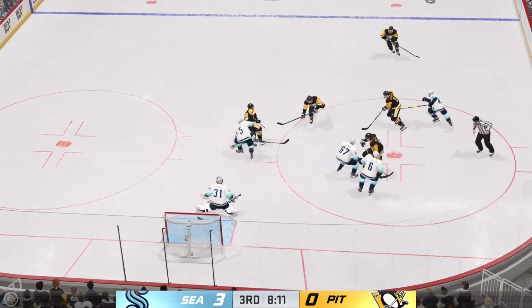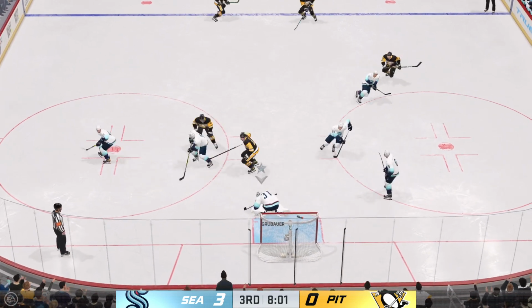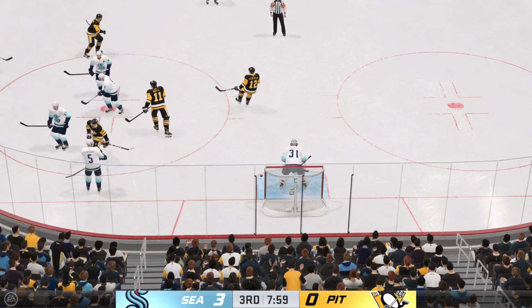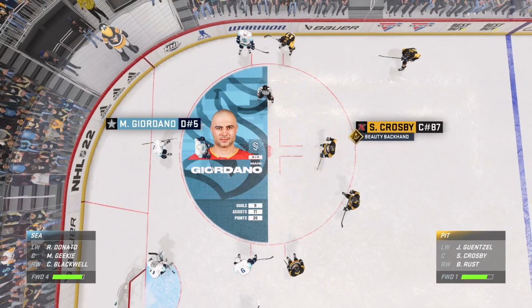Nice start winning the draw here inside the offensive zone. And he denied that opportunity. There's another stop. Yeah, a sharp save, James. Right in the middle of the ice, he makes the stop and pushes it away. Carl's got the answer as to who had the better night.